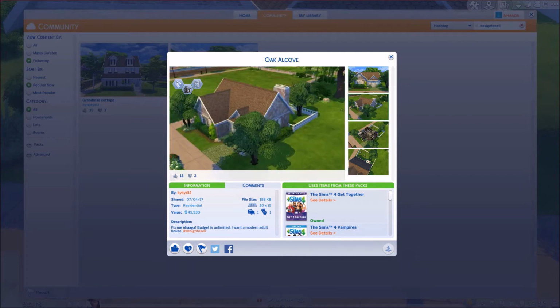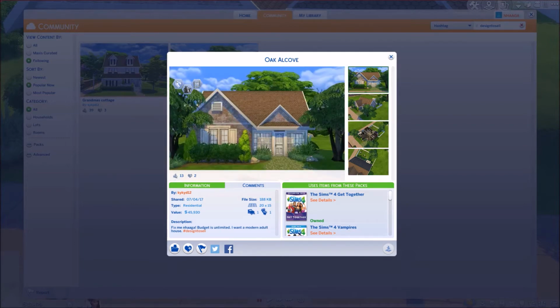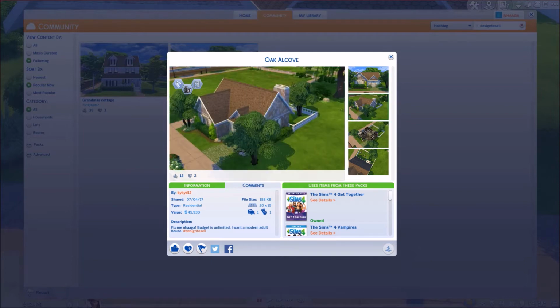This is more design. This is just an old-fashioned house. It's actually not that bad looking. Maybe some of it is a little outdated. It looks like it's probably a little old, but it's worth $45,000. And she put just a little description for me. She just said, fix me and Nhaaga, budget is unlimited, I want a modern adult house.